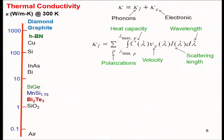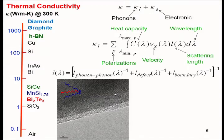The electronic contribution to thermal conductivity is proportional to electrical conductivity by the Wiedemann-Franz law. So you cannot lower the electronic contribution without hurting the electrical conductivity. So we have to focus on the phonon contribution. The phonon contribution comes from phonons of different polarizations and different wavelengths. It's proportional to the heat capacity of phonons, their velocity, and their scattering mean free paths. We can manipulate the scattering to manipulate the thermal conductivity.